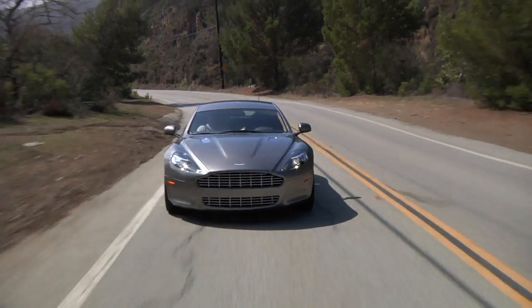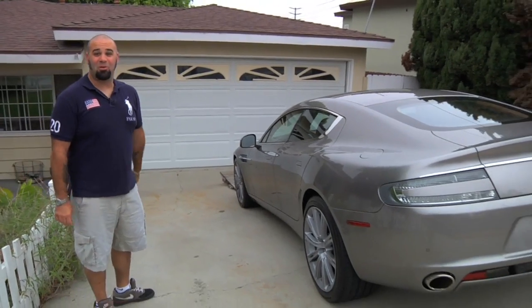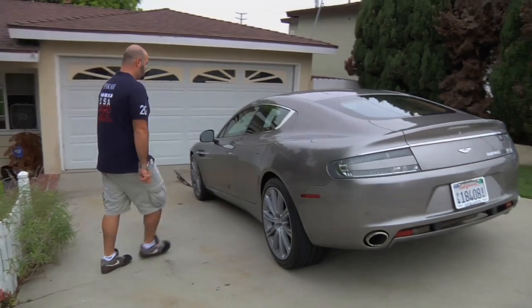I'm Matt Farah. Today we're going to squeeze 4 people into the best looking sedan on earth.